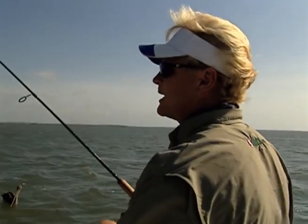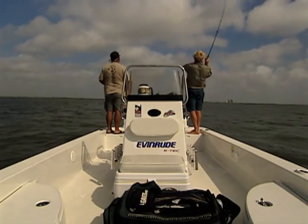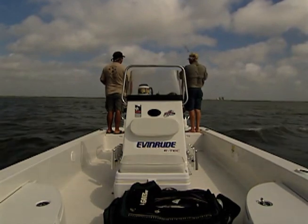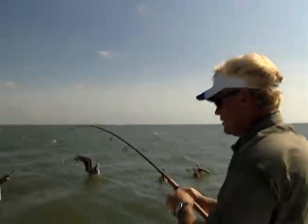Blair, where can I get these rods at? I'm really liking this rod. Gander Mountain. Any of the Gander Mountains around here in Texas? Oh, there's a fish right there. That feels like a good one. They fool you. They're strong. This is what we call a little ski trout.